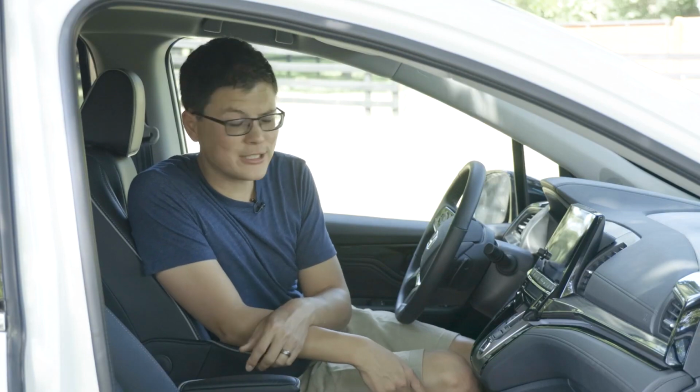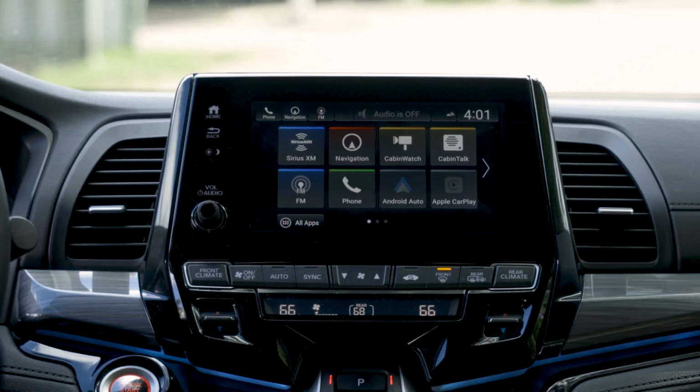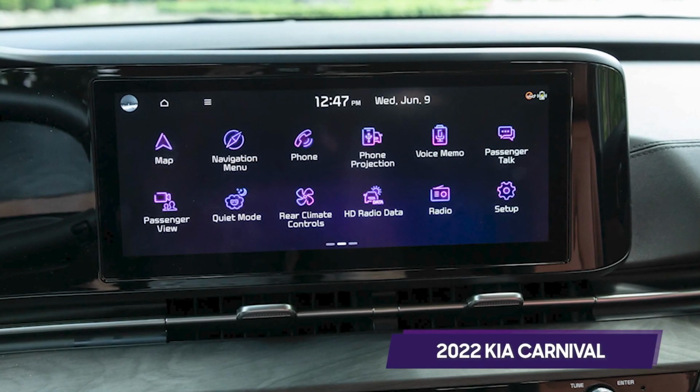First off, let's talk about these controls. Now, the largest available touchscreen in the Odyssey only measures 8 inches diagonally, about 28 inches square. That's only about half the size in terms of square inches of something like the Kia Carnival's largest screen.